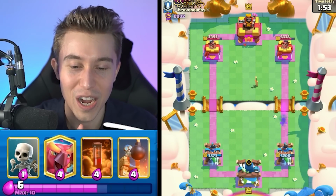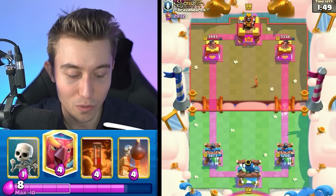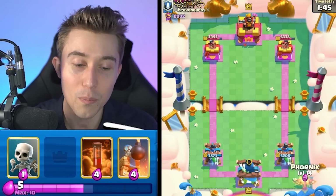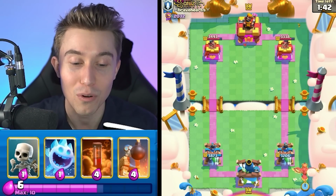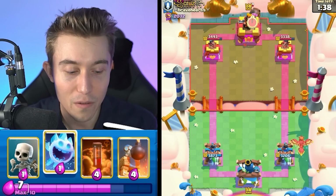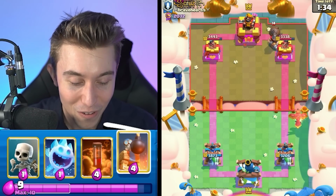So this guy with Royal Giant, typically it's going to be a more difficult matchup if they end up having Monk, because it reflects back the bomb tower. And in that matchup, what you want to do is cycle a lot of Phoenixes in the back because those bird shots can't be reflected. And then use your Ice Spirit on defense to counter the Royal Giant with Tornado instead of using your bomb tower. But since he's got Mighty Miner, we can use our bomb tower to full effectiveness.